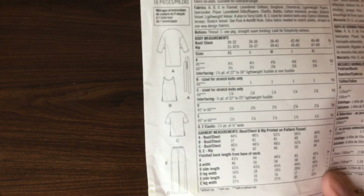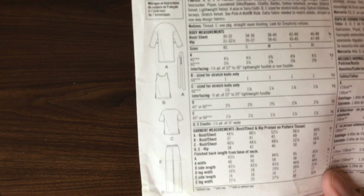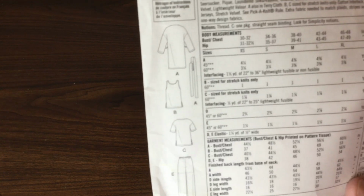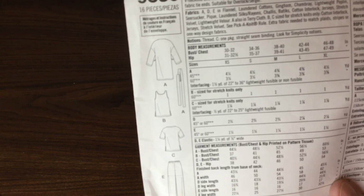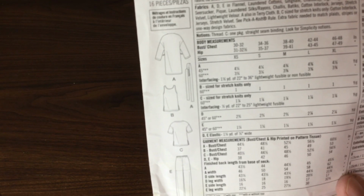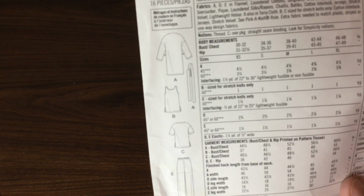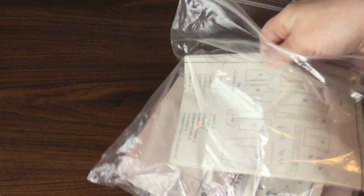I have a feeling this pattern is probably still available in some form or another, or at least the pajama pants and shorts and even the tank top. This is something that does take some fabrics. It could be in flannel, or cotton, gingham, wovens, and then some of them are for stretch knits, which is probably the t-shirt and the tank top. The best part is that inside here is the instruction booklet.